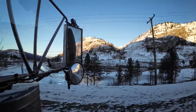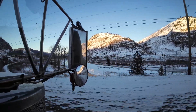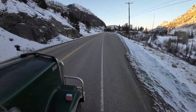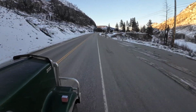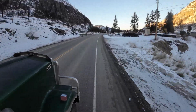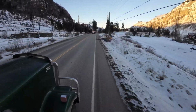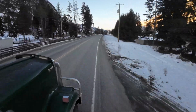Coming up on Westbridge here. If you guys are ever northbound on this part of the highway, really watch for oncoming traffic on that bridge. Because any semi coming down or southbound is going to use both lanes on that bridge. Right, 50. For some reason I was thinking 70.